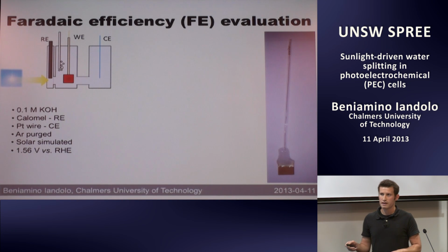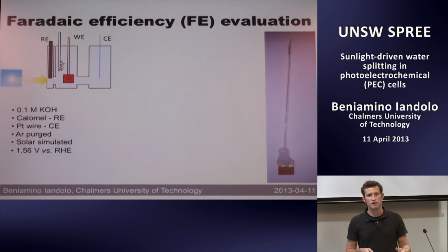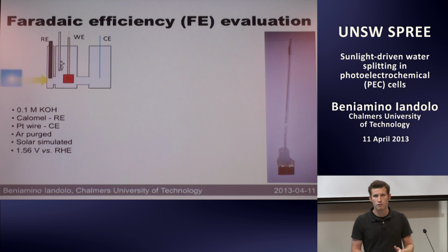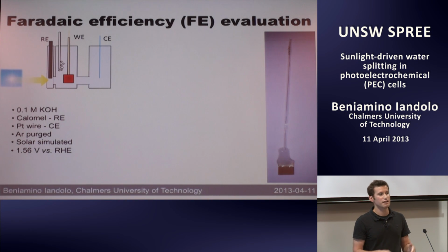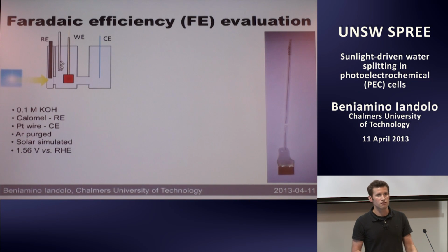These experiments were done in collaboration with our colleagues at DTU in Denmark, using a fairly similar setup to the one we usually use at Chalmers. The main question we wanted to answer here is how much of the charge that we measure in a normal photocurrent experiment actually goes into oxygen evolution.